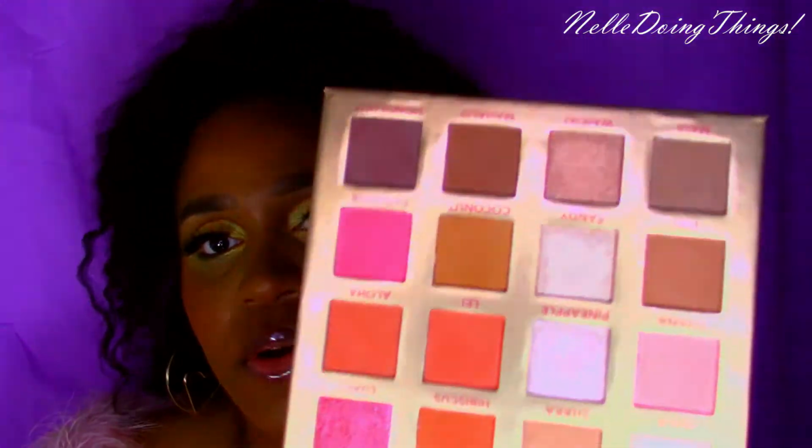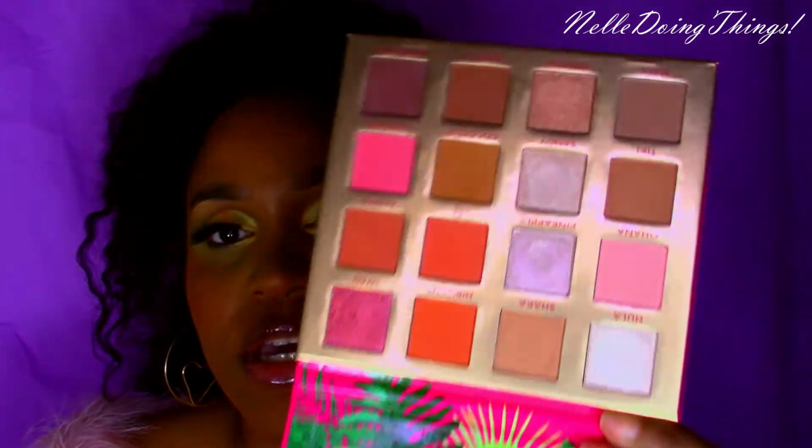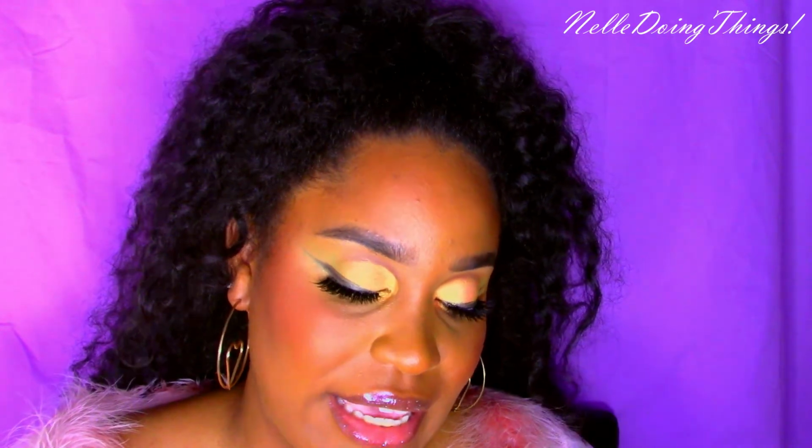Now, if you want a little more gold on your eye, I would go with Chicago. But if you want more of that typical, very summery, little warmer shades, then go with the Hawaii palette. I definitely like the Chicago palette. I think it's very, very cool. I love the gold. I was like, yes, that's what made me want to buy it.